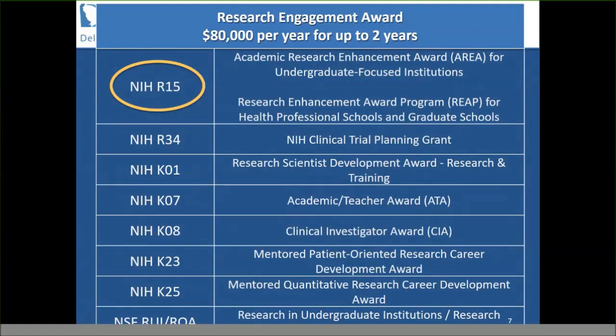And then the K awards are career development awards. And there's different kinds, including teacher awards and clinician scientist awards that you can apply for. If you're interested in any of these mechanisms, because this is all new, I suggest contacting us, and there's an email address that you can use as you're pulling your grant together.